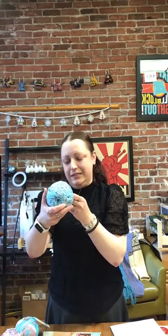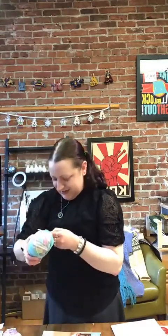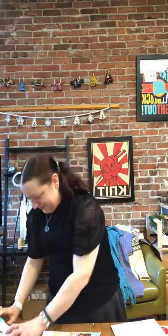Oh, they don't have the color names on here, so this is color 402. It's a lovely combination of turquoise and blue and white. This is color 505, which is super fun. It's got some really bright colors in there. There's a little brown and turquoise blue, white, pink, and kind of a lime green. I wouldn't call it a neon green, but it's definitely lime.